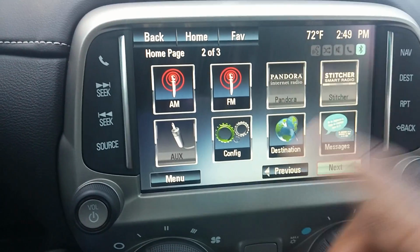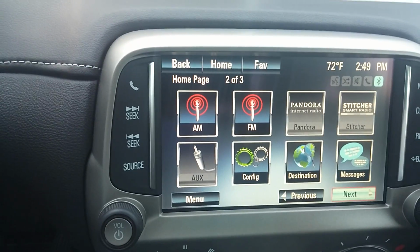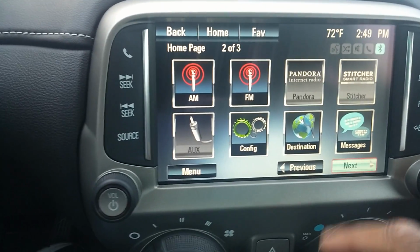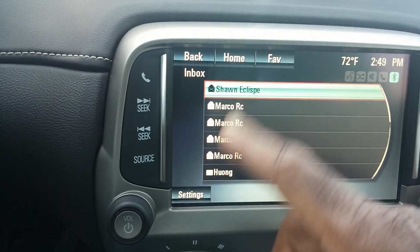You've got your configs, where you can configure the sound system in the car, your bass, treble, balance, etc. You can actually view text messages too.